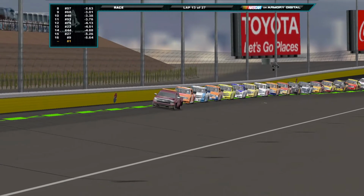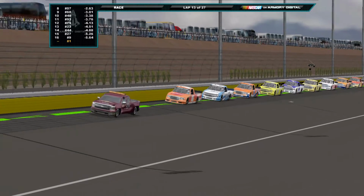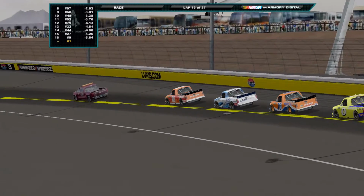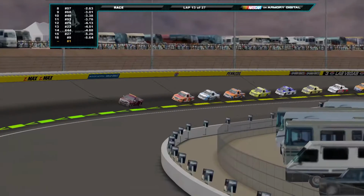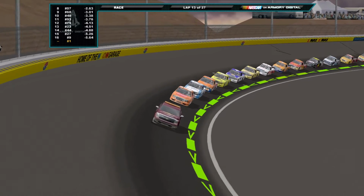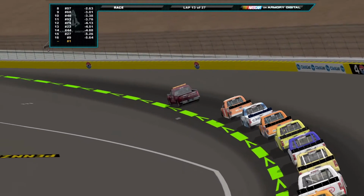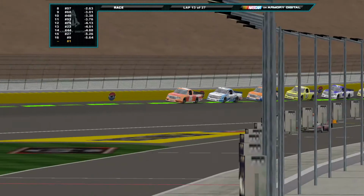So, if the 22 came down, then anything that he had proven in the previous race at Daytona has been washed away. Oh, I believe we are going green this time. Those lights are off on the pace truck. We're gonna go back green at Las Vegas.